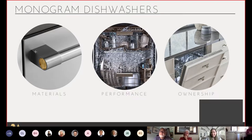All right, guys, so these are those three pillars that Corwin was mentioning earlier. We focus on these at Monogram, and our dishwasher line more than shows all of them off. When we talk about materials, I'm going to show you guys the handles and the accent to some of our handles, the materials that we use, be it brass or extruded aluminum. We're going to talk about a stainless interior. You're going to see that that stainless interior is beautifully illuminated by LED lighting.